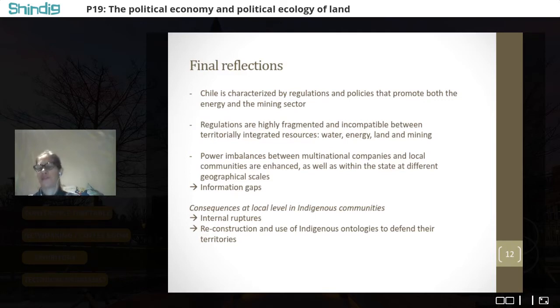But we need to do more research. Specifically, the consequences of the Lille hydropower project at a local scale need to be deepened and complemented through further research. With more fieldwork post-corona, we hope to be able to go back in September, October of this year. So thank you very much, and I'm very glad to hear your comments and questions.